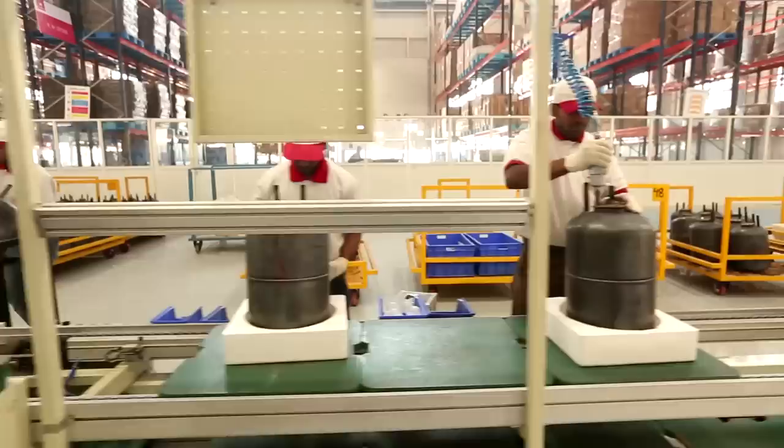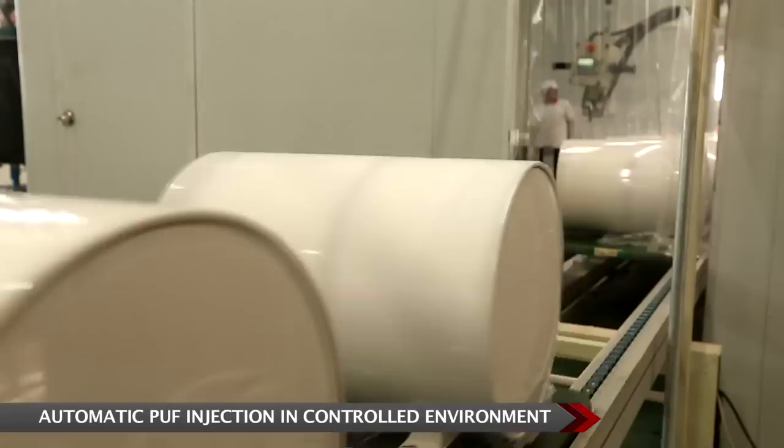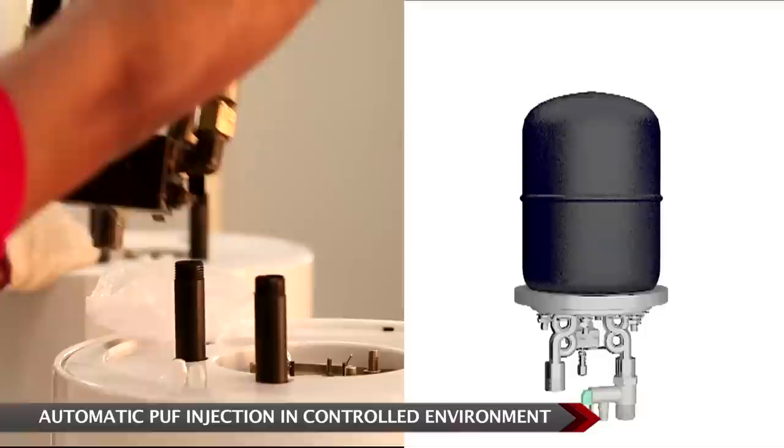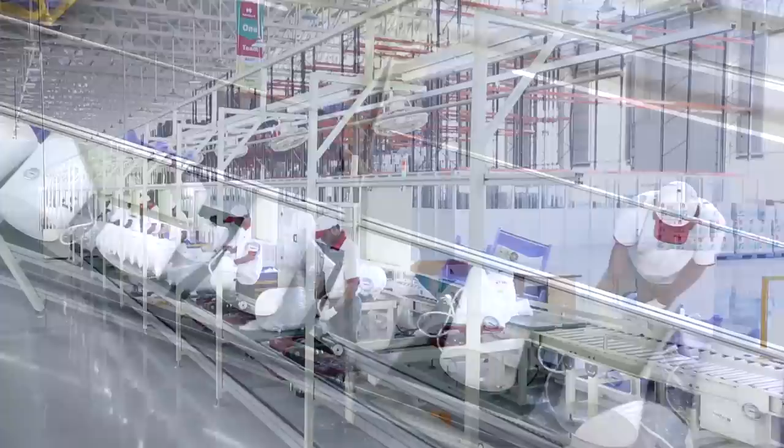On a fully automatic assembly line, each water heater is meticulously assembled with world-class components. The PUF insulation process is carried out in a controlled environment to ensure uniform PUF filling, which enhances the energy efficiency of the water heater, thereby giving it a 5-star rating for power savings.